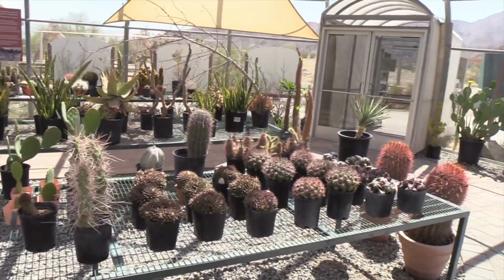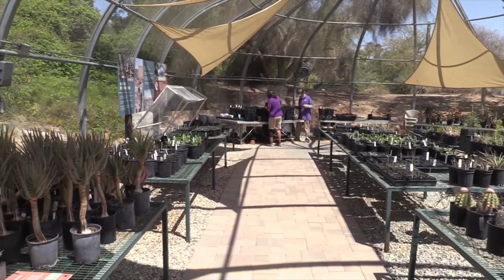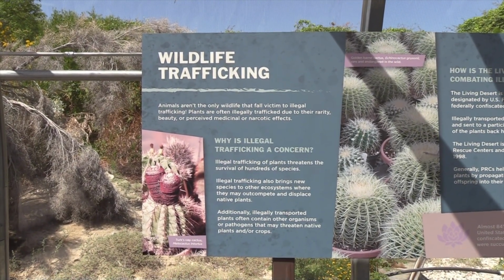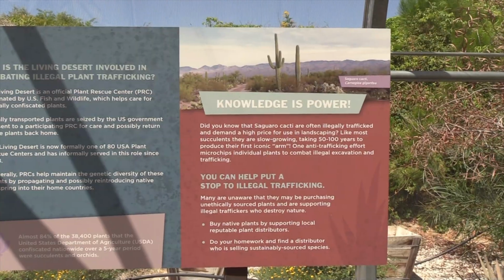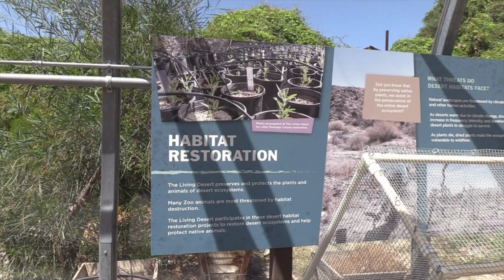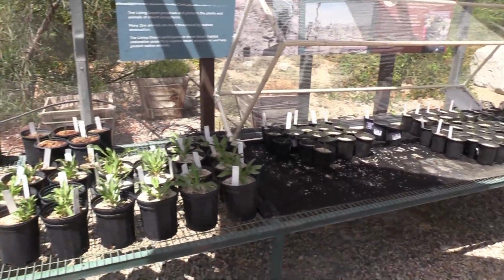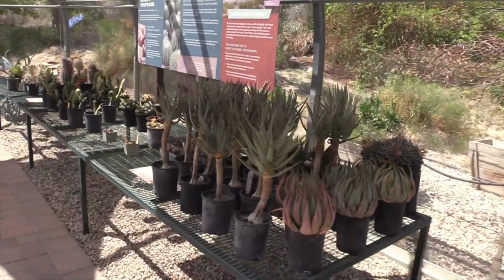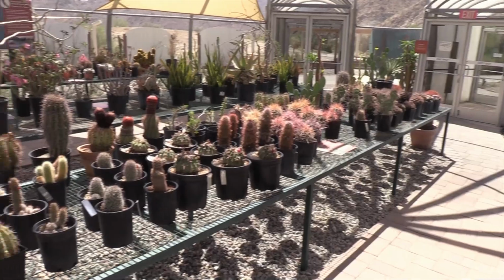So it looks like they're actually growing these. You can see they're doing some potting. You know, wildlife trafficking. Let's try to show everybody all the signage because knowledge is power. So this place actually helps with habitat restoration. Yeah, so all these plants that they are growing in here will be put to use in different areas.